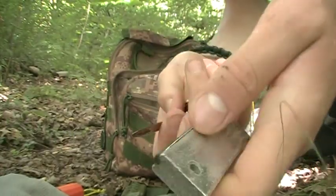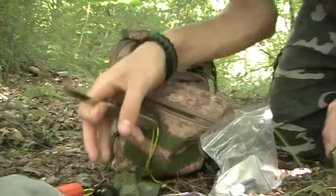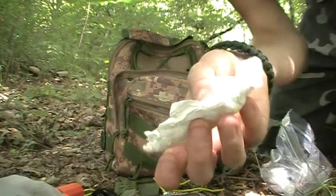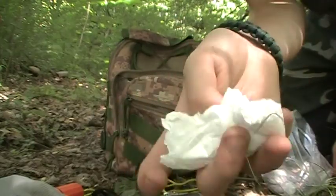This definitely isn't the best striker. Mainly I'll just use the one in my knife, but it's nice to have a backup. Then I just have some toilet paper, which is a good tinder in case everything else is wet.